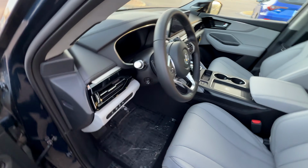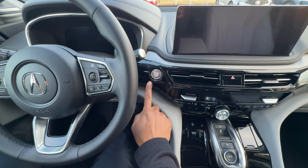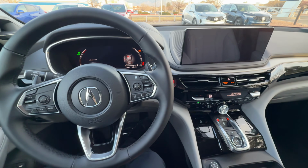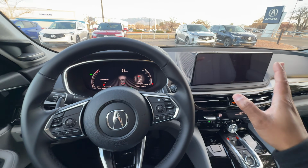Let's jump into the technology package MDX. We'll go ahead and close this door up. Start this guy up, foot on brakes, push the button, and your MDX whirls to life. So you do get a full digital cluster here, and you do get a 12.3 touchscreen display there.